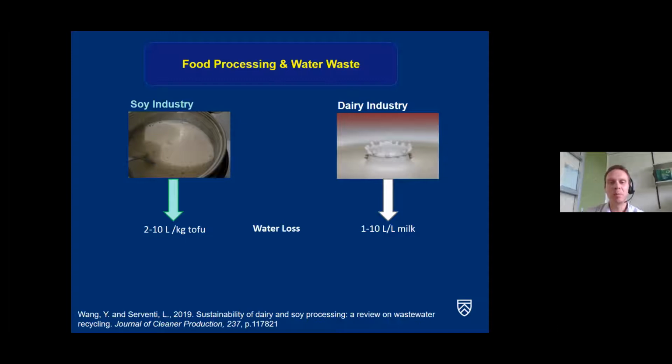And that is a double problem. It's a problem for the companies because they need to treat this water before disposing of it in the environment. So obviously that brings costs. These numbers are just estimates, but obviously it's a cost for the company to treat these waters. But it's also a problem for the environment because these waters are rich in nutrients.